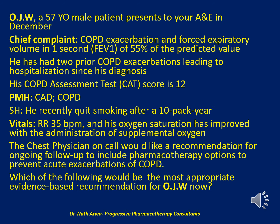Regarding his social history, he recently quit smoking after a 10-pack year history. His pertinent vitals include a respiratory rate of 35 breaths per minute, and his oxygen saturation has improved with the administration of supplemental oxygen. The chest physician on call would like a recommendation for ongoing follow-up to include pharmacotherapy options to prevent acute exacerbations of COPD.